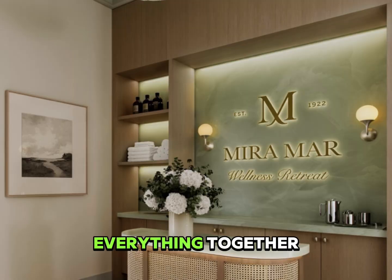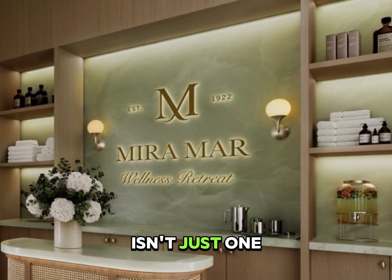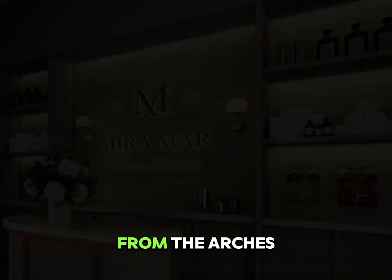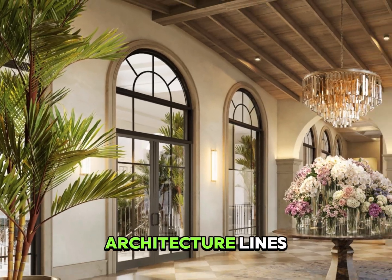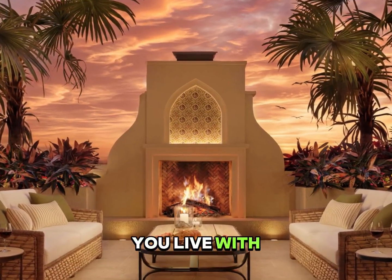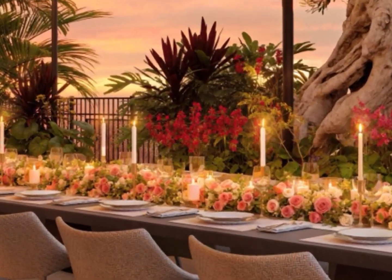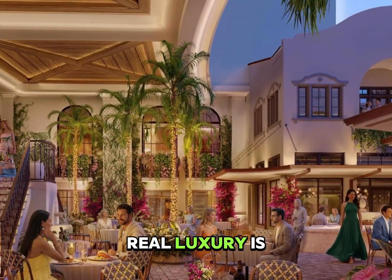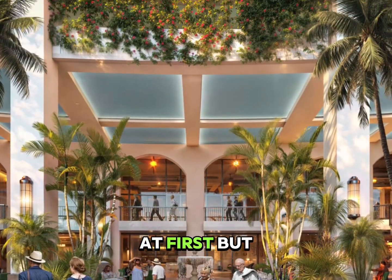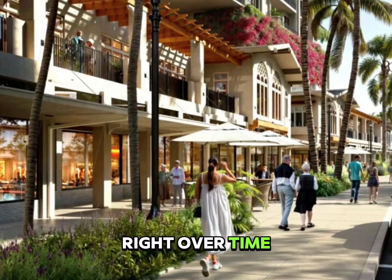When you put everything together, what makes this project stand out isn't just one feature. It's the consistency. From the arches and clean architecture lines to the structure to the materials you live with every day, everything is done with intention. And that's what real luxury is. Not just something that looks impressive at first, but something that continues to feel right over time.